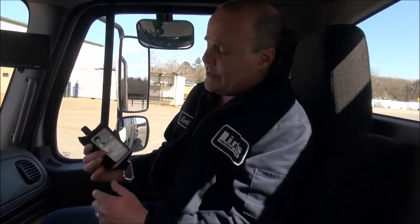PTO, throttle, and e-stop. You only need to have the e-stop button, but the PTO and throttle are nice options for a couple of reasons. One, you'll haul the hose out to the customer's tank and start the PTO from there. Kick the throttle up as the tank fills, kick the throttle down, shut the PTO off. Your pump is running less time, so it increases your pump life.